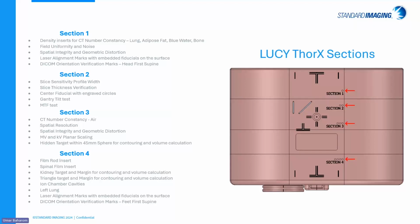And after the initial CT scan, you can scroll through the slices and take note of the slice number for each section for future reference. So this might come up as a question later. The Phantom is assembled as one large body of multiple slabs, and it cannot be disassembled by the user. So only the film insert and the ion chamber plugs are removable.